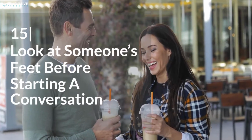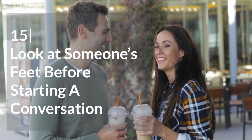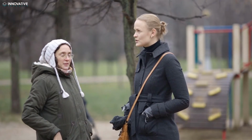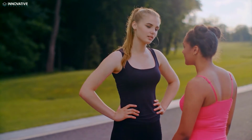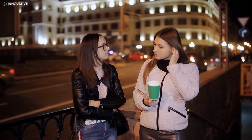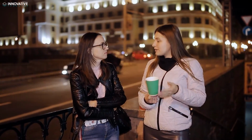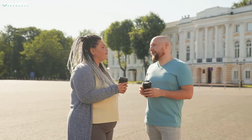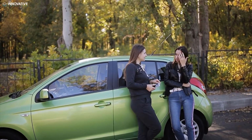Number 15. Look at someone's feet before starting a conversation. Is there anything more awkward than starting a conversation with someone who clearly does not want to be talking to you? Fortunately, people tell a whole lot with their body language, including whether or not they're open to having a conversation. Next time you see the opportunity to strike up a chat, take a quick glance at the other person's feet. If the other person has turned only their body, not their feet, in your direction, psychology says they are not interested in talking in that particular moment.